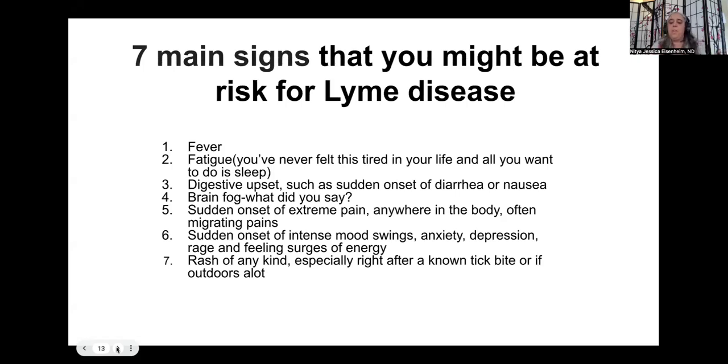And then this is briefly why you might be at risk for Lyme disease if you took antibiotics and you're still sick, or if you didn't see anything. So fever, fatigue, just never felt this tired in your life before, can't get up and do anything. Digestive upset, sudden onset. A lot of things are sudden, not usually subtle, when there's an acute Lyme going on. Just sudden onset of diarrhea or nausea, could be a change in bowels in any way.